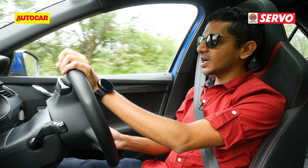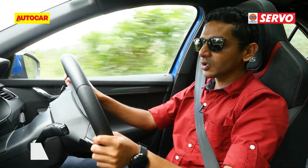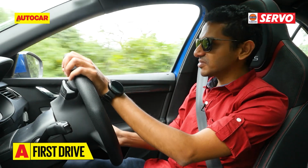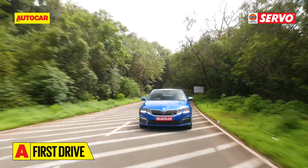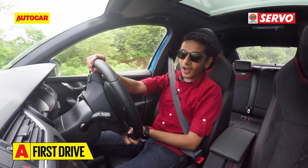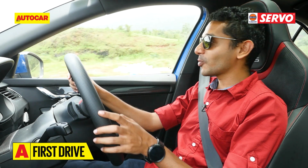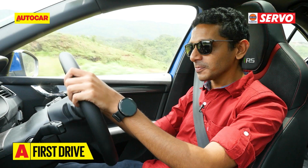The only small grouse I have is that in this mode, if you do suddenly want to make an overtaking maneuver and you kick down hard, it does tend to hesitate a little bit. The thing about this motor is that it's really quiet until about 2,500 to 3,000 RPM, but once you cross that point, it starts to make its true noise, like so.